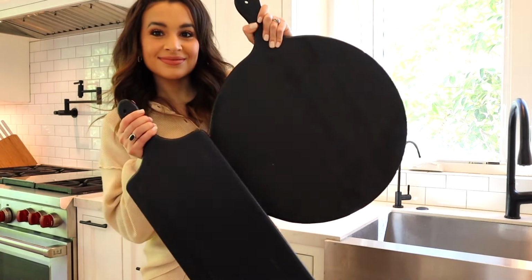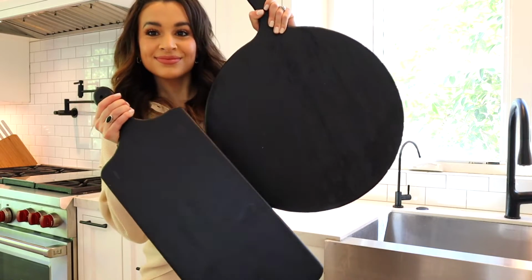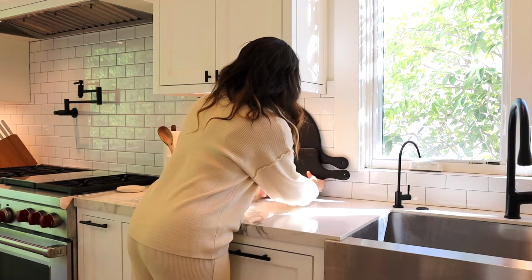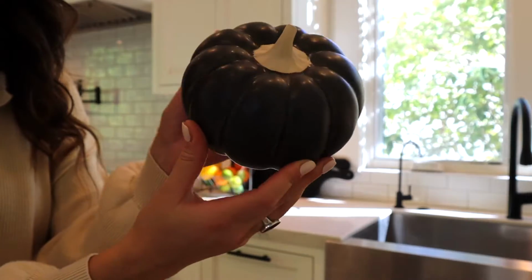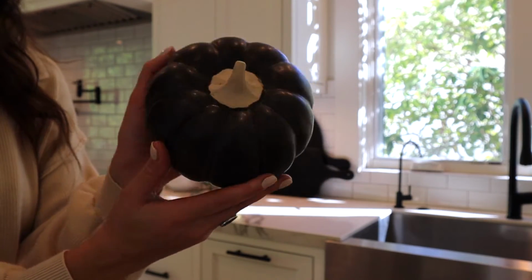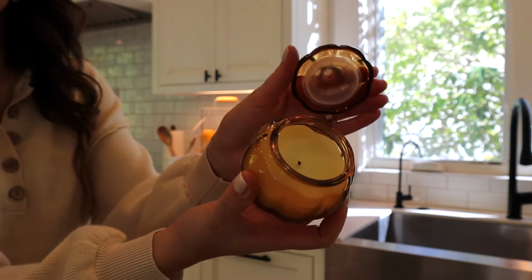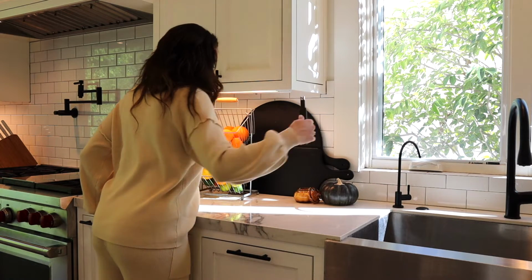Now that we set the fall mood with my kitchen island, let's add a few more details throughout my kitchen, starting with these boards I got at Crate and Barrel. I love them for charcuterie and cheese plates, but they're actually really nice to style in my kitchen as well. I had them put away in a cabinet for a long time, but I love them so much more on display. I think I'm gonna keep them out for the rest of the year. This pumpkin is an old favorite from Target. They do have very similar ones right now as well. And then this little mini pumpkin candle is also a Target find that was from this year.